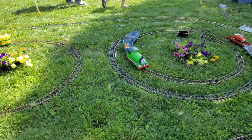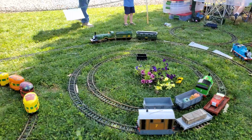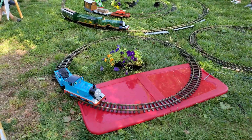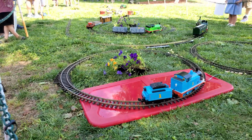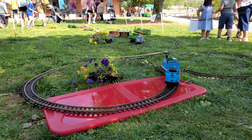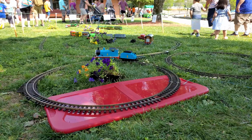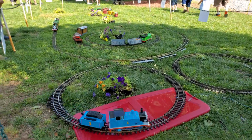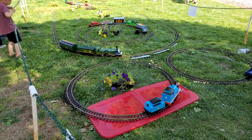Well, one of the features that I love about this, and you guys know I'm into model railroading, is that one of the Garden Railroad clubs brings out all these G-scale Thomas trains and some other random G-scale trains. But it's so cool that they actually do this because they don't really have to, and it's such a cool addition.